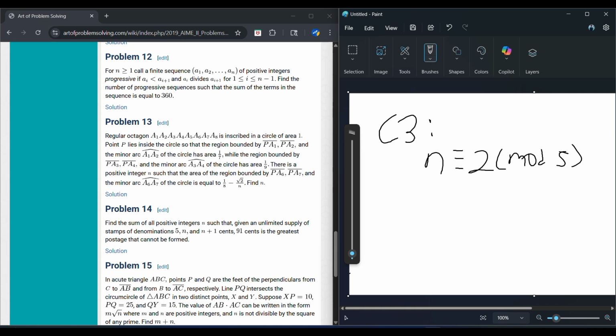Okay, so now things get a bit tricky because we can't do something really smart with the 0 and 1 mod 5's case, right? So now we have to think about our other denominations. So let's look at n plus 1. Obviously, n plus 1 is just going to be 3 mod 5, so we have n plus 1 is congruent to 3 mod 5.